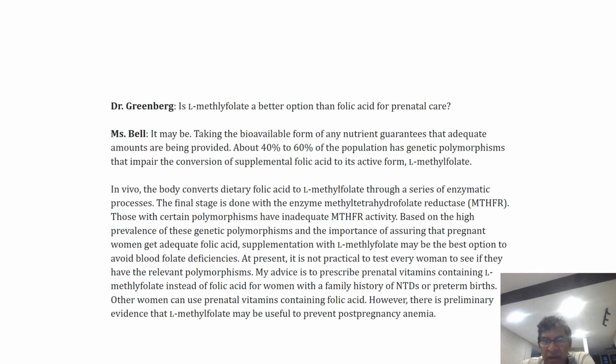So during the final stages, with the enzyme methylenetetrahydrofolate reductase, certain polymorphisms may have inadequate MTHFR activity. Based on this high genetic polymorphism, the pregnant lady may be getting adequate folic acid, but conversion may be less. So the better option, according to this article, is L-methyl folate, the best option to avoid blood folate deficiencies, and this way it also prevents or decreases the amount of neural tube defects in pregnancy.